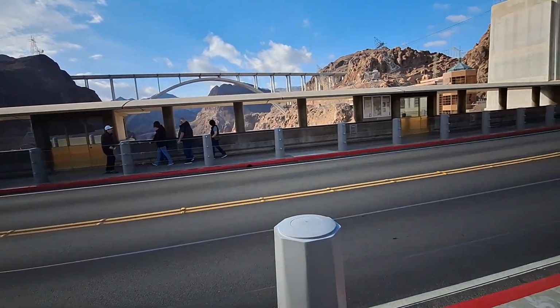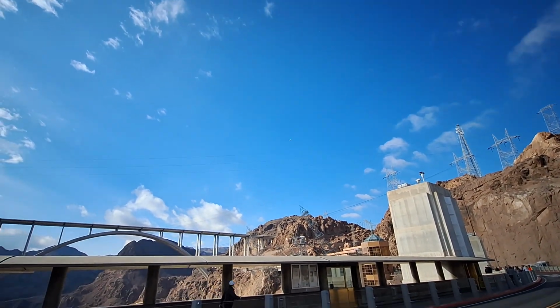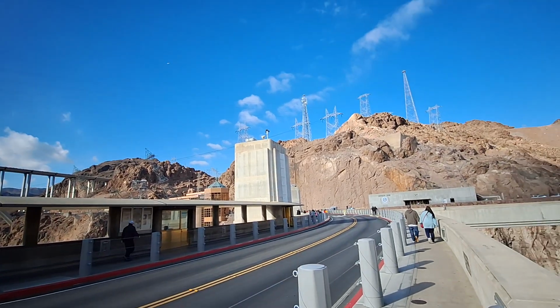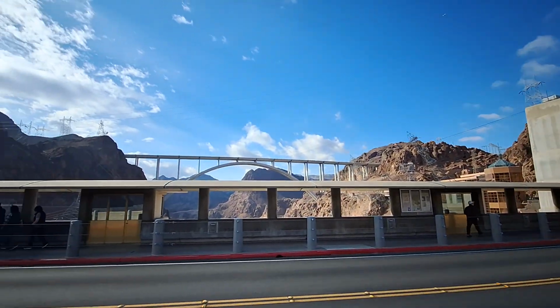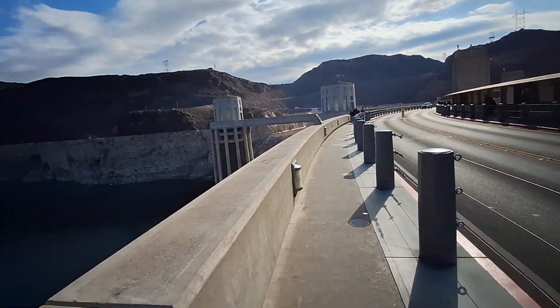Then this is the other side over there. I see a helicopter up there. I don't know if you can take a helicopter tour or something. I have no idea. But man, this thing it's just cool. Something you got to put on your bucket list.